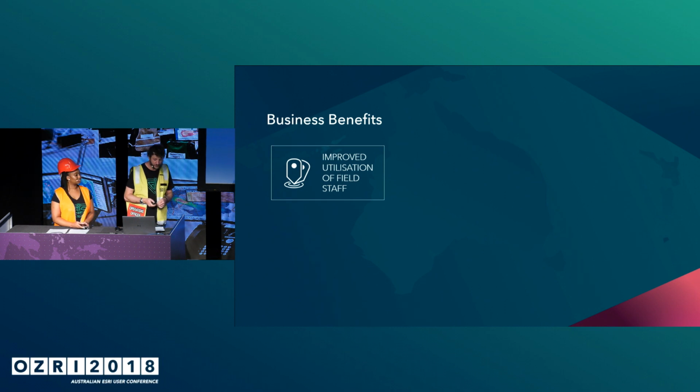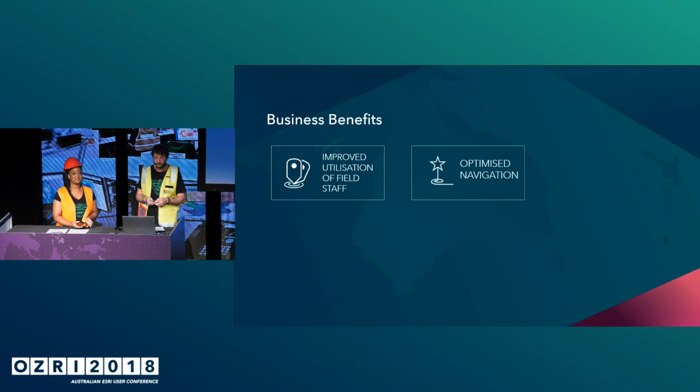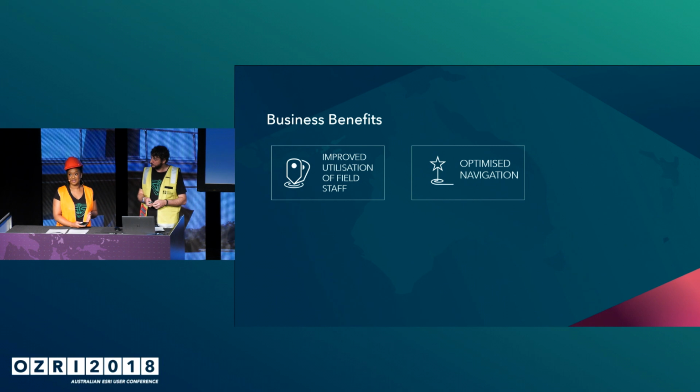As an operations officer, having transparency of activities that I've allocated to the field and having a status update of when they're completed and when they're in progress really helps me get better utilisation of those field staff. As a field officer, with improved and optimized navigation, it reduces transit time as well as fuel costs, and it means I have increased efficiency to complete my tasks.